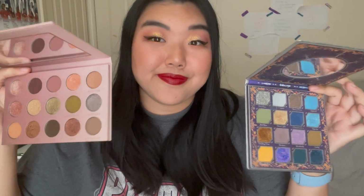So I did this last time. I just opened them up to show you guys. I'm gonna do that again. So here they are. I already know which one's gonna win. I love this color story so much. I love the blues. Gorgeous. But Oden's Eye doesn't have my favorite formula. So this round is going to Glaminatrix Nearly Natural.